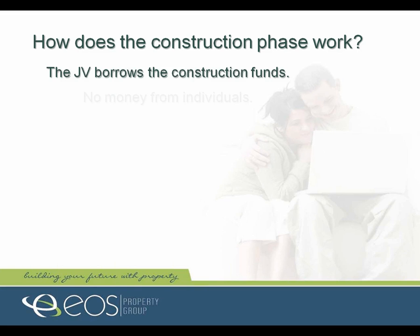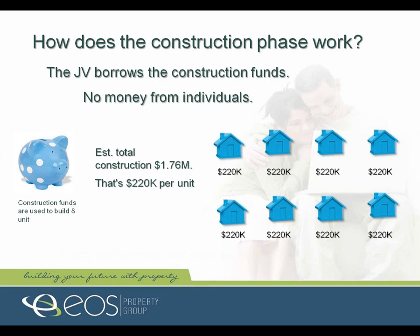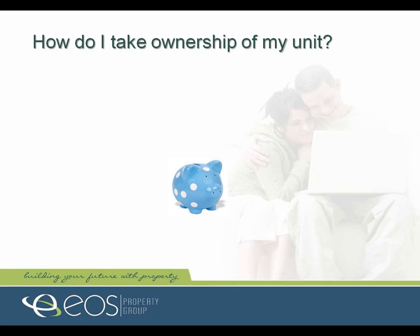So the joint venture has provided sufficient funds to buy the land outright, and so now the construction phase begins. And we don't require any funds from the joint venture, from the individuals at this stage. So if we know, for example, that the construction is going to cost $1.76 million, then that's $220,000 per unit for each of the investors. So we'll borrow those funds and we will go ahead and complete the construction. So the buildings are built, the project's completed, and no funds are being put in by the individual investors themselves.